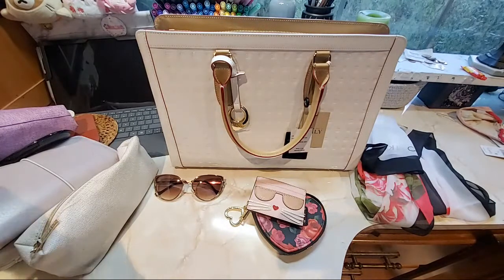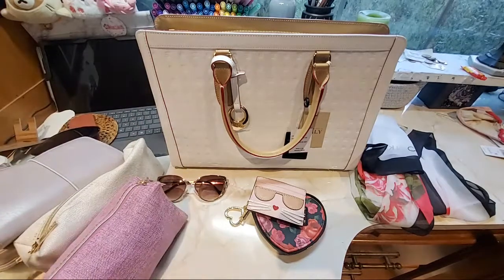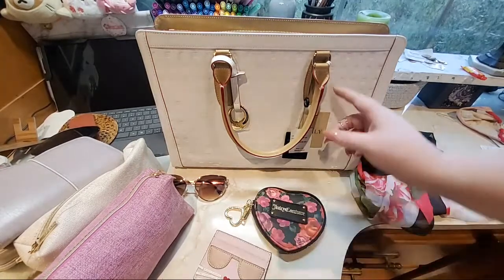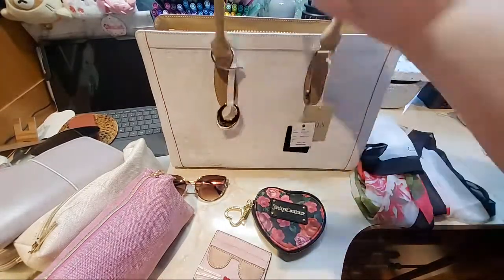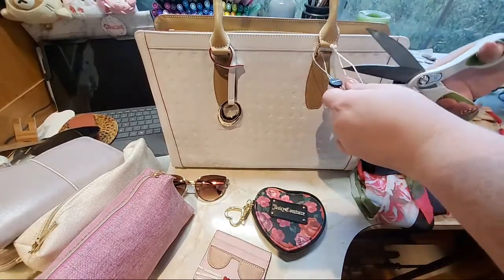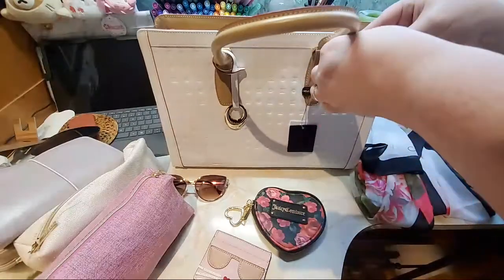I already have my stuff in a pink and white bag, so I can literally leave my stuff as is. I do have a red and white polka dot bag as well if I wanted to pull the red out more. But a lot of this is more pink, so I'm going to cut these tags off. I think I'm just going to keep this sucker. It is a beautiful bag. And I like to keep my tags, so hang on. Let me see if I can just pull this out. Yeah, I can.